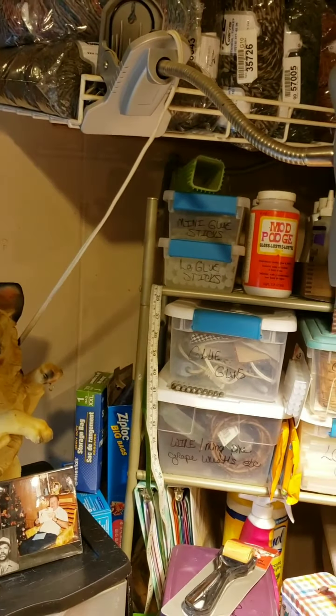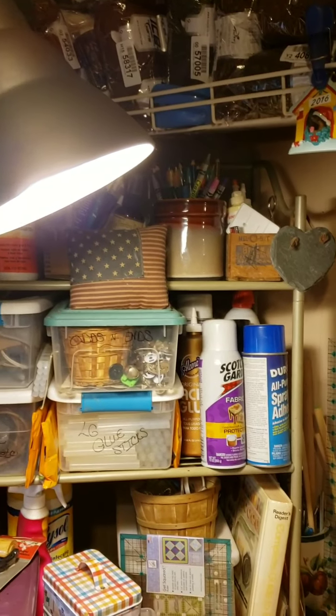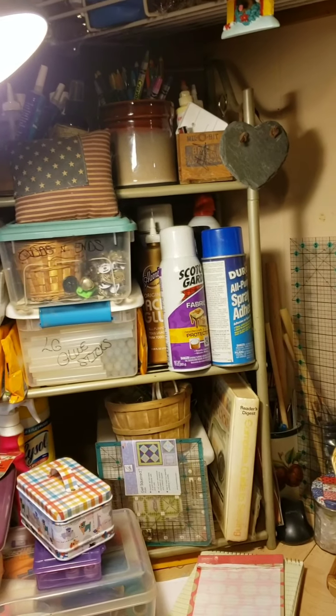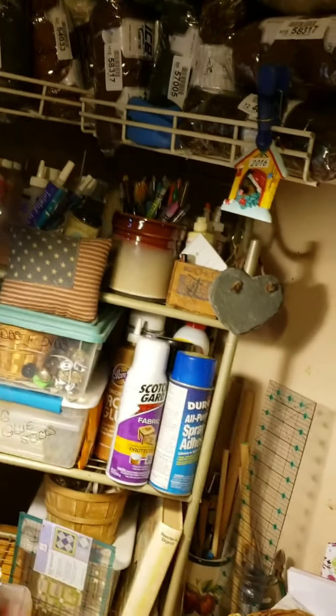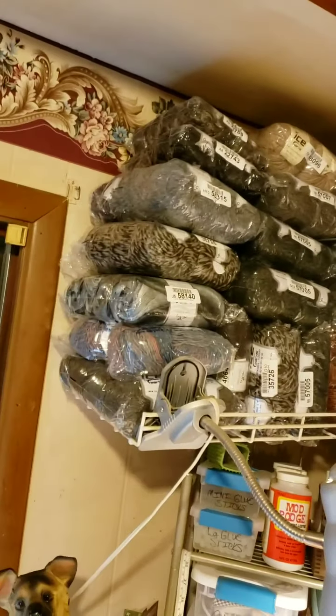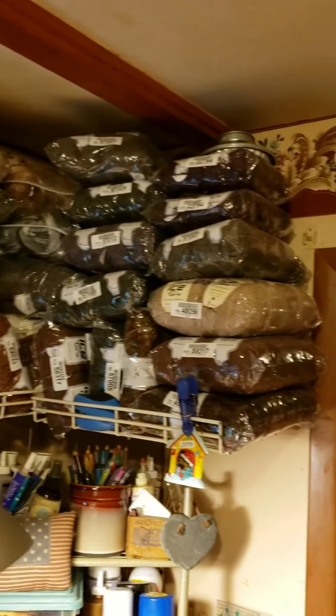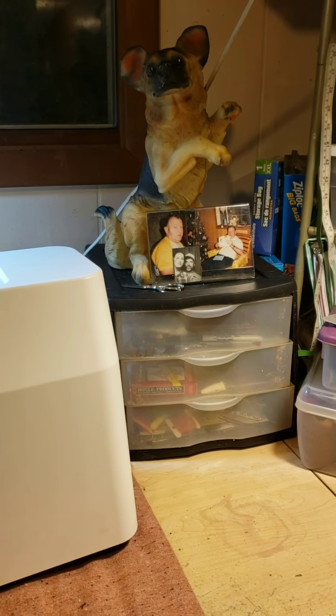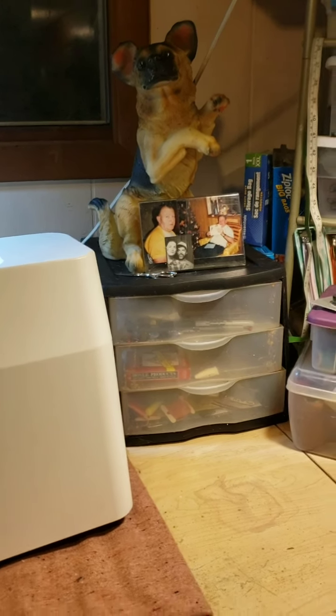Glue guns, glue sticks, Mod Podge. Just miscellaneous stuff. Scotchgard, spray adhesive, things like that. Up there's markers, glues, all kinds of stuff. And up there is the last of the ice yarn I got from Esta. That's a drawer with sewing feet and stuff I use regularly. The floss is just there because I didn't do whatever with it.